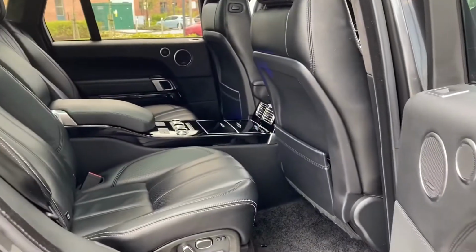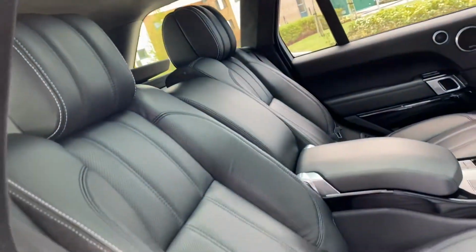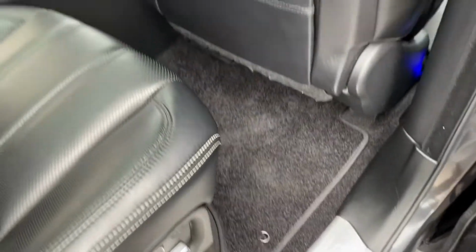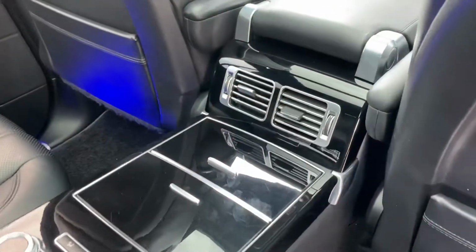The rear interior is just as nice as the front, featuring matching leather seats with the contrast stitching and electrical adjustments. Metal tread plates greet you upon arrival, along with the rear leather storage pouches and the dual air vents to that 3-zone climate control.